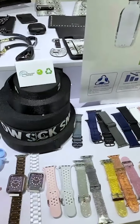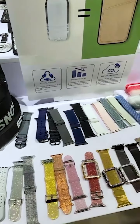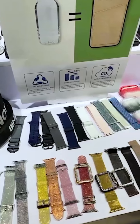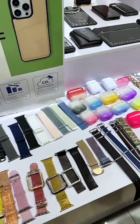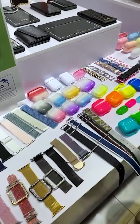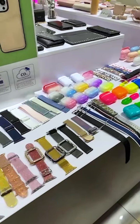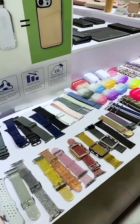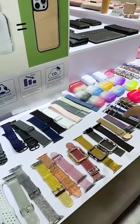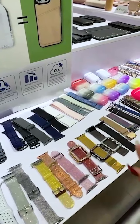Actually, I am curious about the many designs. As far as I know, I have my Apple Watch, and I just got a very basic color, like black or white. I never saw that, like a phone case, it has so many options for a watch band. So I can keep my watch and just change the band. I can have different styles.